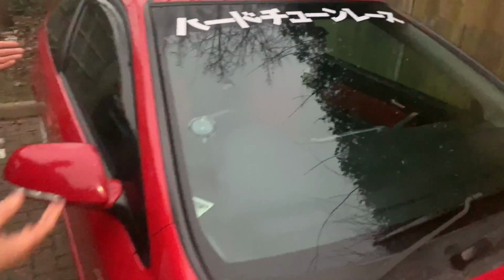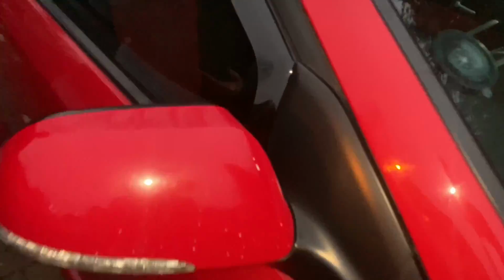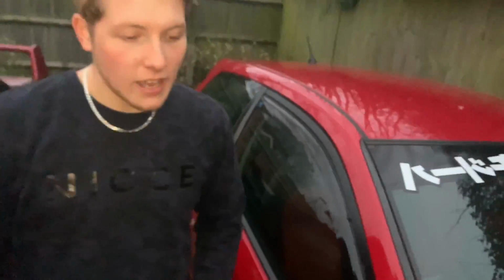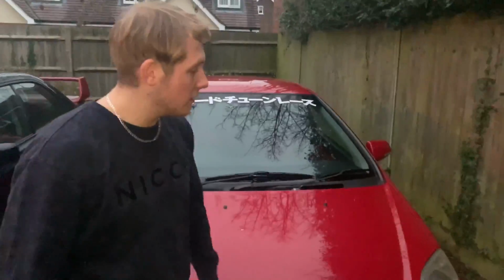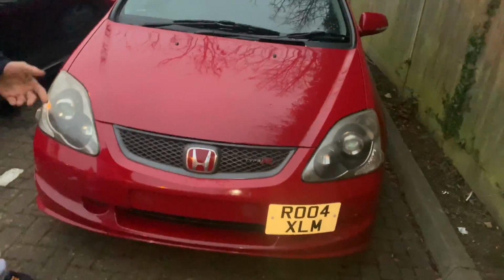And yeah, it's got some new wind deflectors, got some climate going on here because, I don't know if you know, but if you had Heckos, the Team Hecko ones, they just fly off when you're doing 100 miles an hour down the motorway in Mexico, obviously. But yeah, what are my plans?